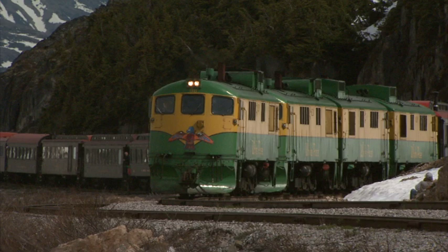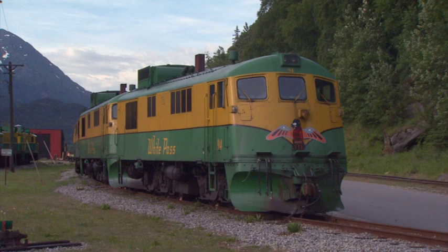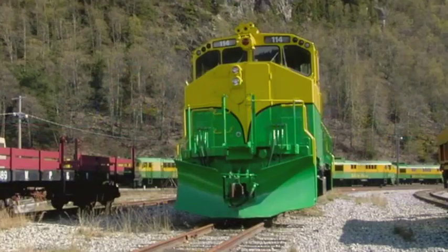The locomotives are unique to the line, being custom built for the White Pass. The 90 series shovel nose diesels were built between 1954 and 1966 by General Electric. The 101 series diesels were built between 1969 and 1971 by the Montreal Locomotive Works. Number 114 was built in 1982 by Bombardier.